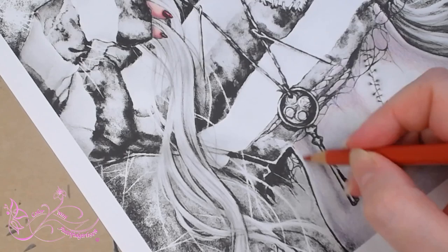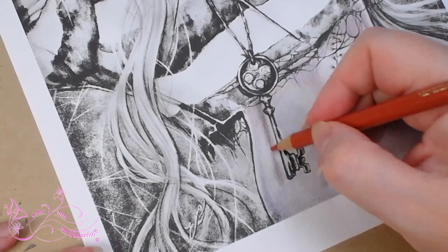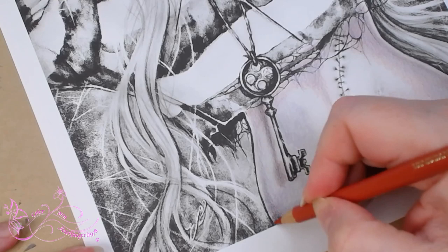I'm going to go over this section a little bit firmer, adding a little bit of extra colour in there. I want that to stay nice and dark, that bit. And just down the bottom here, I'll do the same. And then just lighten it up again.